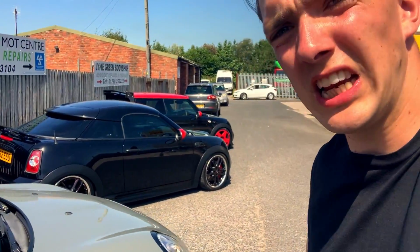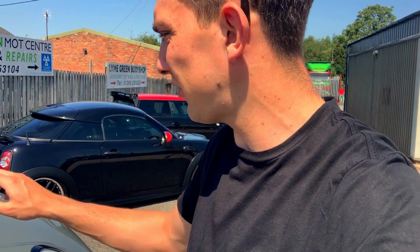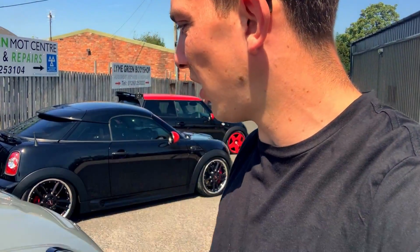So really easy mods that you can make to an F56 to make it look completely different. The stock car with all the chrome on it looks completely different to that. And like you say, I've never seen the matte belt line before. I've got gloss on mine. I think that looks really nice.